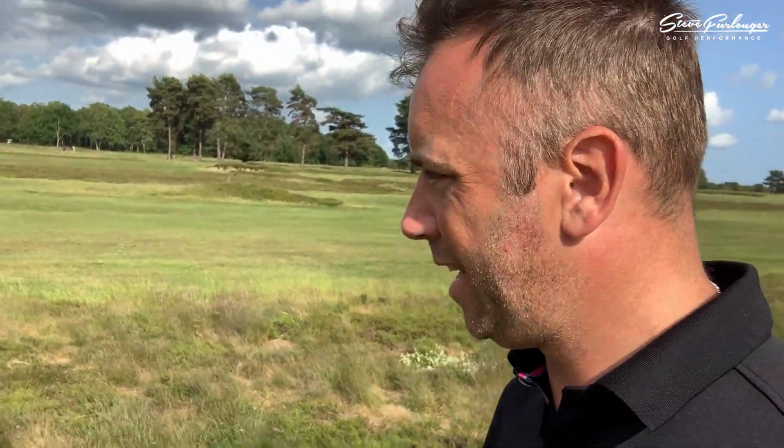This golf course is tricky. Heathland course here in Surrey, they do struggle reading these greens, and this heather is just so tough. It's really mature heather that they're playing out of. I'm walking down the 14th here on the Old, and some of this stuff down here is pretty tricky. It's wiry, it's thick.